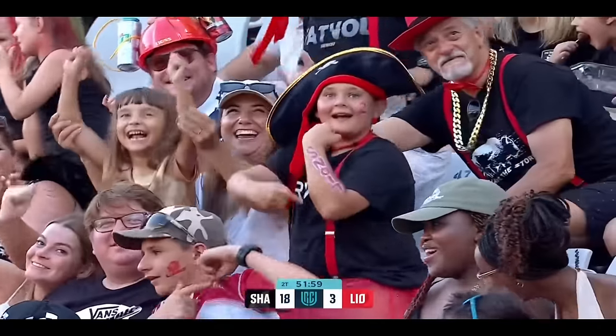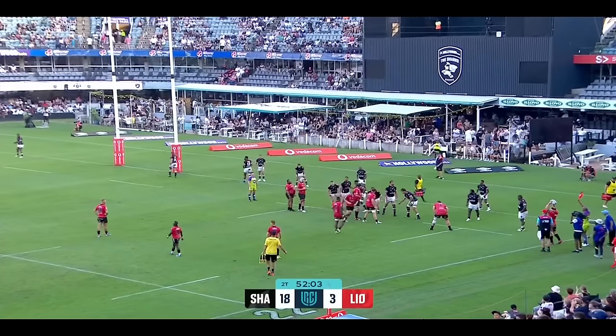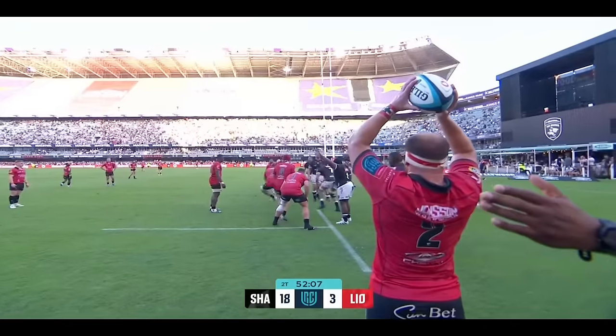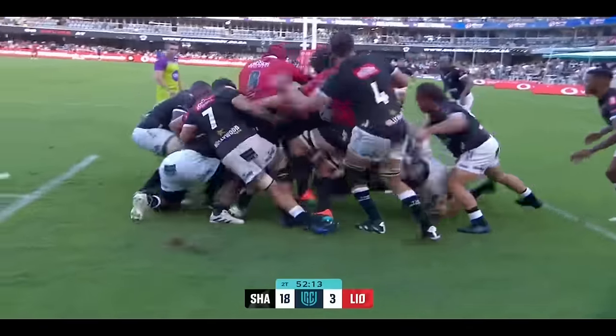Time back on. A young buccaneer, wearing black, shouting for the Lions. Boy to the feed. Crucial lineup for the Lions. No ball, jump line out, and they get it to Franco Horn. They're trying to get the rolling ball going here.